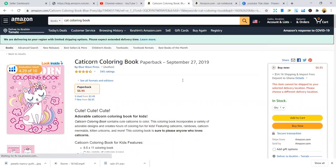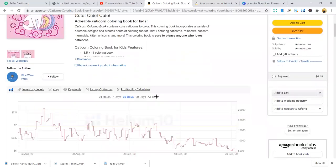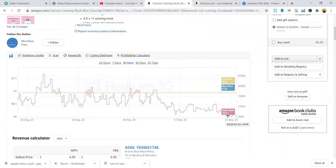So if you are serious about this, you can see Q4 is coming, and it's also being consistent with its sales, up and down, up and down. Once you publish this, it will not start selling immediately. It takes 3 months for it to start selling. Sometimes before the 3 months come, you're worried: my books are not selling. But it sells. I have books I published, and within one year I had not made any sale, but it picked up. Someone will see it somewhere and it will just pick up, and people will keep on buying.